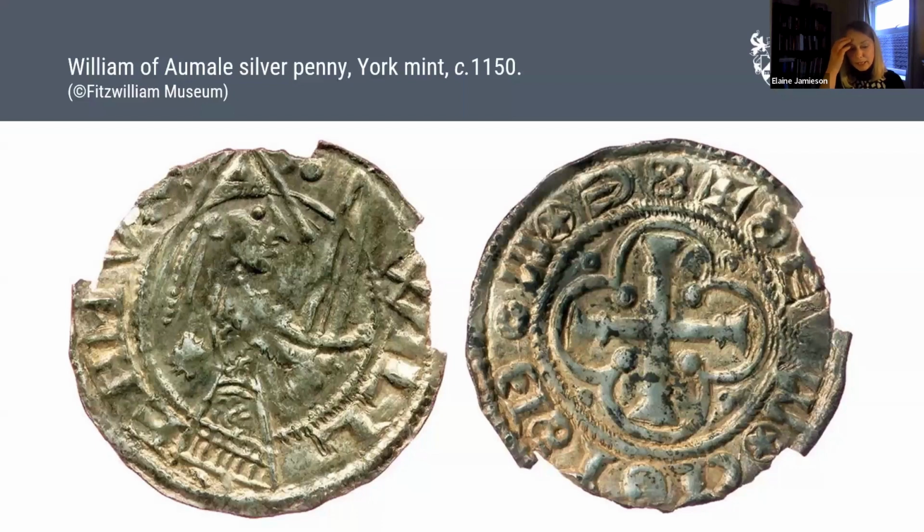Now, by the beginning of the early 12th century, it had passed to William of Aumale, or William le Gras. And he's, again, best known for fighting at the Battle of the Standard in 1138. And he really distinguished himself in that battle. And as a result of that, he was made Earl of York. And that was his reward for how well he had fought at the battle. And he quickly began to establish himself as one of the most powerful barons in Yorkshire.